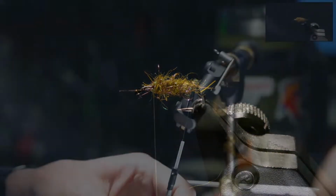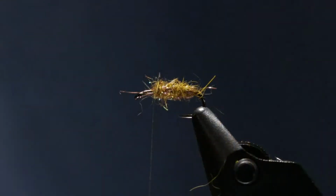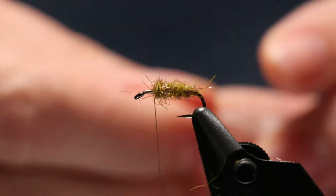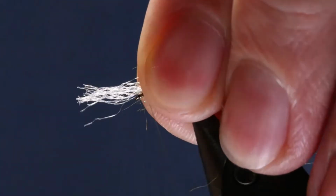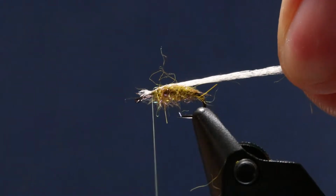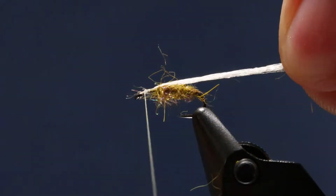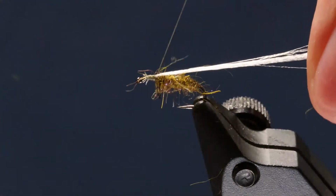Zoom in right here for you guys. There. Okay. So for the underwing, because the one Colby gave me has an underwing, and thank goodness Matt Grover's has an underwing too, I'm going to use a little Zelon. Zelon's what we've been using a lot of. It was just kind of what was on my desk. Pull this around. And this is half of a strand of the Zelon.